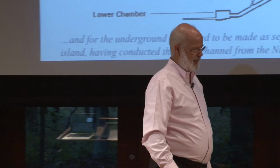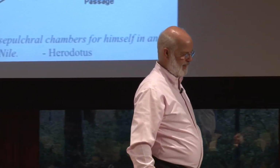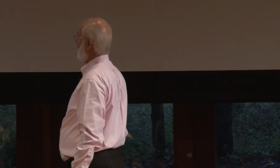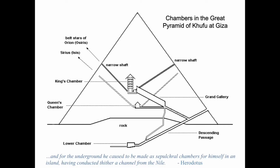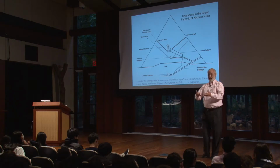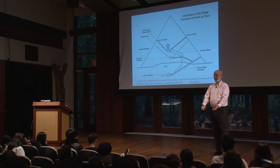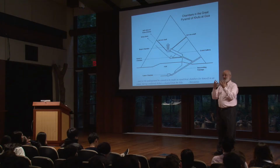Okay. So now we're on to the Great Pyramid at Giza, the first one that was built by the pharaoh Khufu, or we sometimes call him Cheops. And this has a very interesting and completely unique arrangement because the burial chambers are actually inside the volume of the pyramid. They're not in the basement. Every other one that has a burial chamber, it's below the building. This one is not. It's in the building.